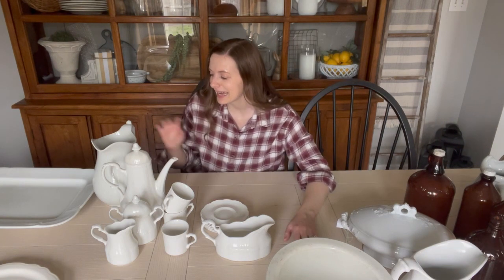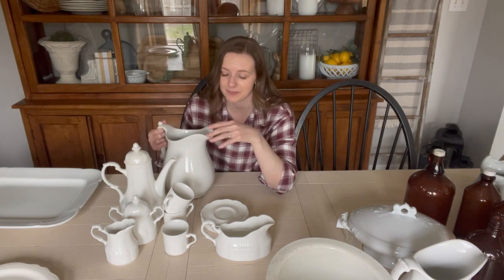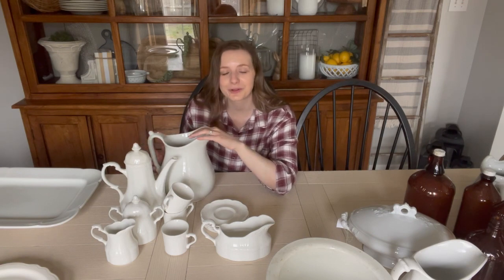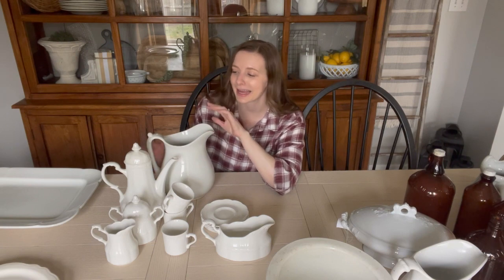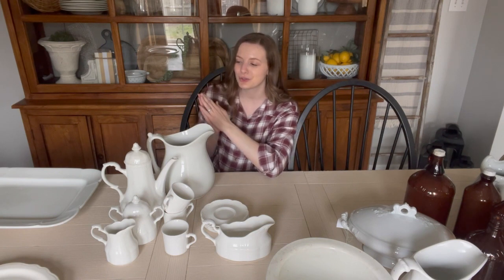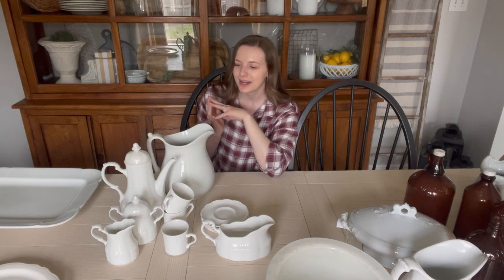So yes, I paid $15 technically for this whole set. I gave him a little bit more money and I did pay for shipping. So it was more, but totally worth it. I am very excited about this little collection that I have curated here. I think these pieces are awesome. And I cannot wait to keep finding more pieces as the weather gets warmer.